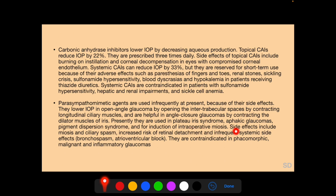Side effects of parasympathomimetic agents include meiosis and ciliary spasm, increased risk of retinal detachment, and infrequent occurrence of systemic side effects such as bronchospasm and atrioventricular block. Parasympathomimetic agents are contraindicated in phacomorphic, malignant, and inflammatory glaucomas.